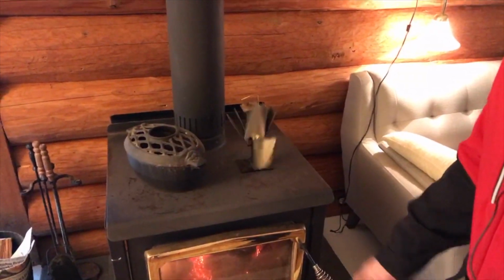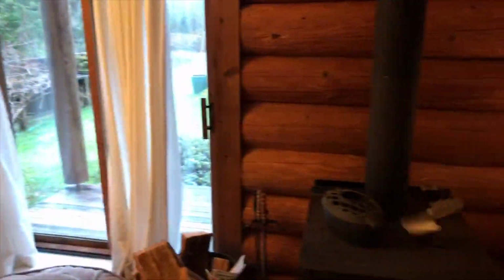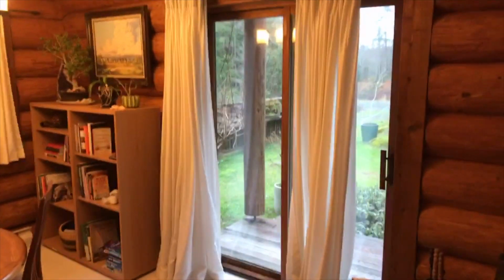And so it'll share the heat around the house. Yes, those things are great. Okay. Great. Let's go. And you've got another entrance to another porch through there as well. So that's west facing. Yeah. Great. So as I said, we're at the end of a cul-de-sac.